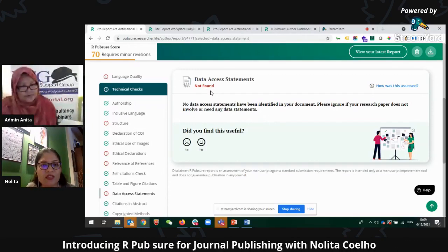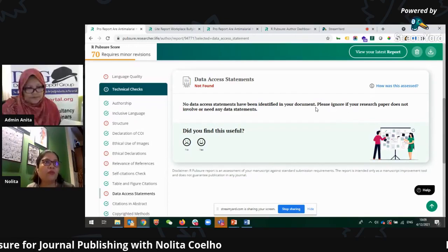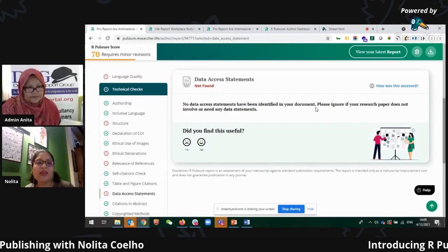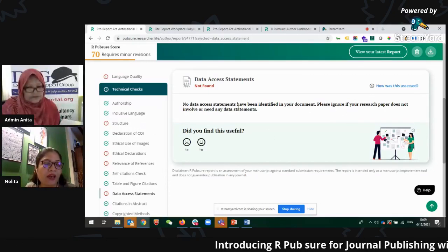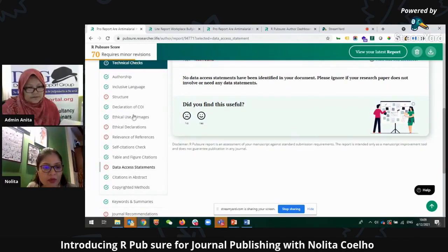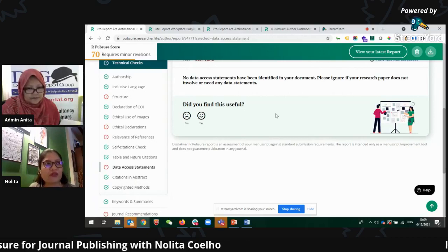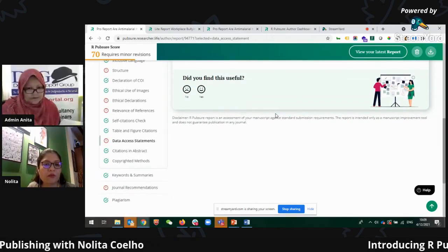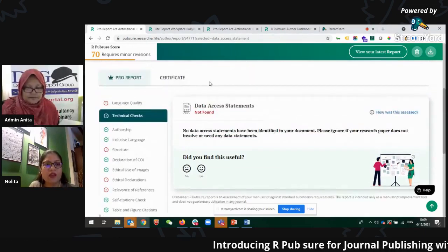So in this paper, for example, there was no data access statement found. Now, of course, it is up to you to read the advisory and figure out, is it really applicable to my paper? And then actually go ahead and include the statement as needed. So this is the way, and there are about 12 of them that we flag, different issues that might become a reason for concern at the journal desk.